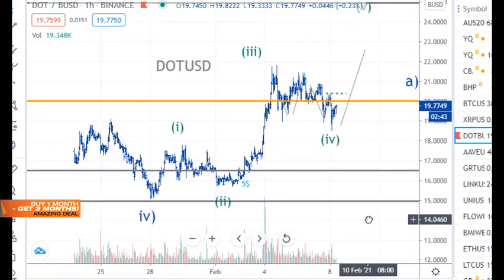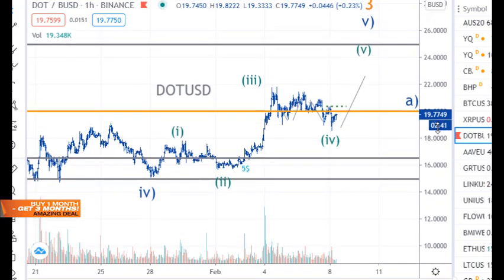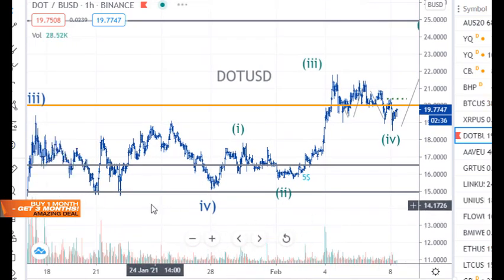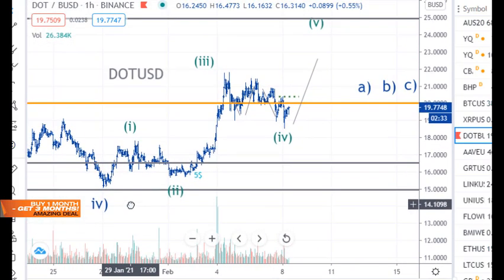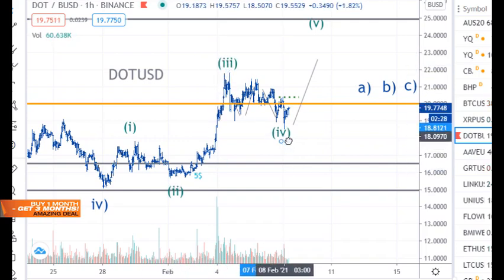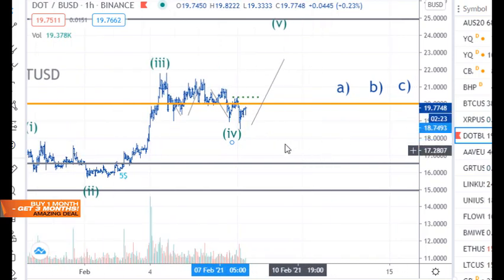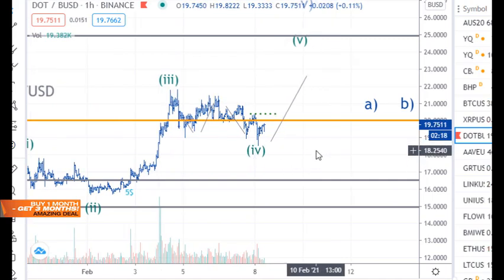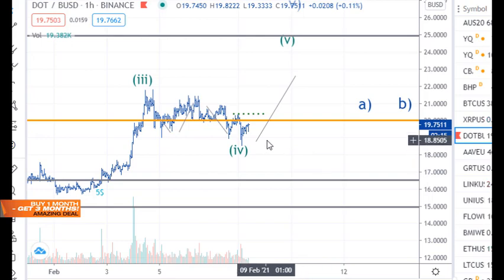So this is Polkadot, and we've been looking at it as well, a wave 3 over here, wave 4 here, and then wave 1 and 2 here, and wave 3 here. So wave 4 is finishing off here now, and then I was going to add to this, but I added to my Bitcoin instead. But if you're trading this now, you know, markets are just trends and corrections of different degrees, and this is a correction.